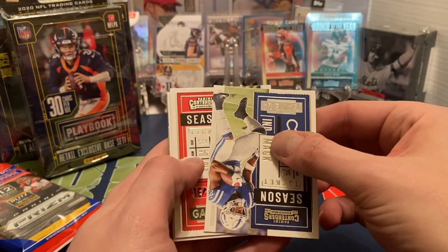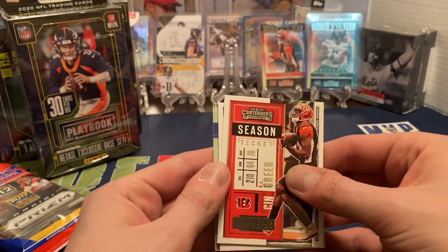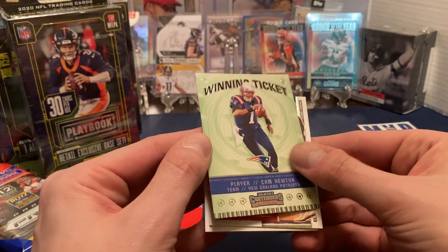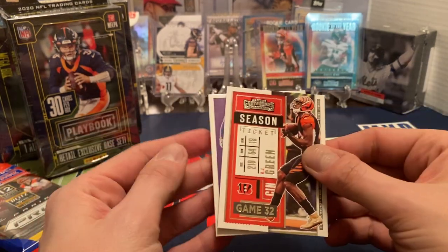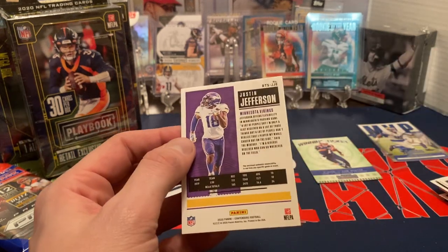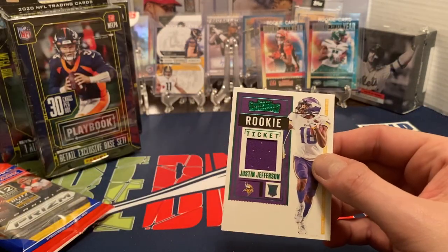Then all right, we got one more card. We got Marlon Mack, AJ Green. Let's pull this one from behind. Winning ticket, Cam Newton. Didn't really do too much winning with the Patriots this year. So we got a Justin Jefferson. Very nice patch. I'm happy with this one, actually.